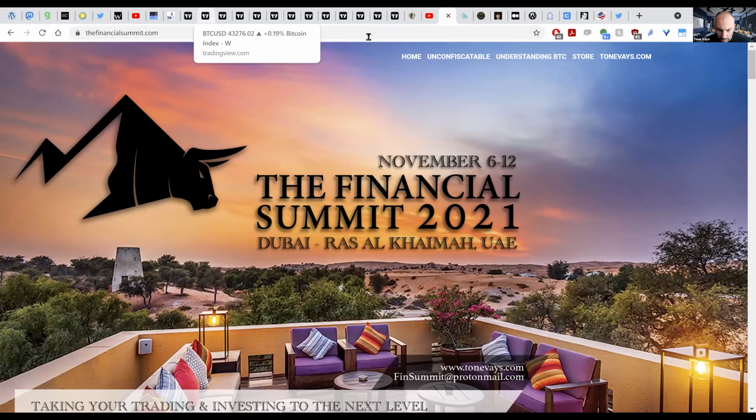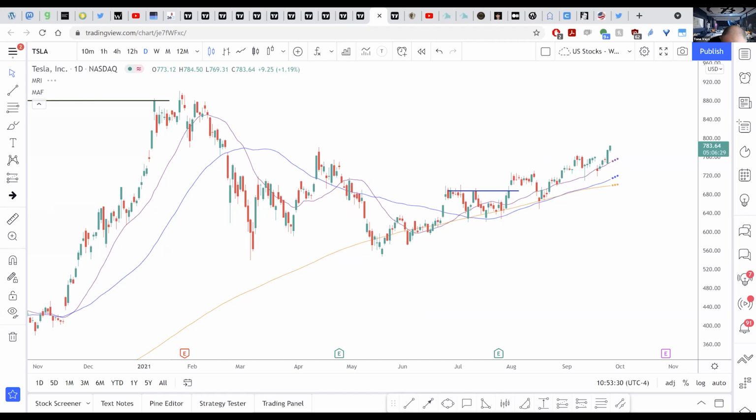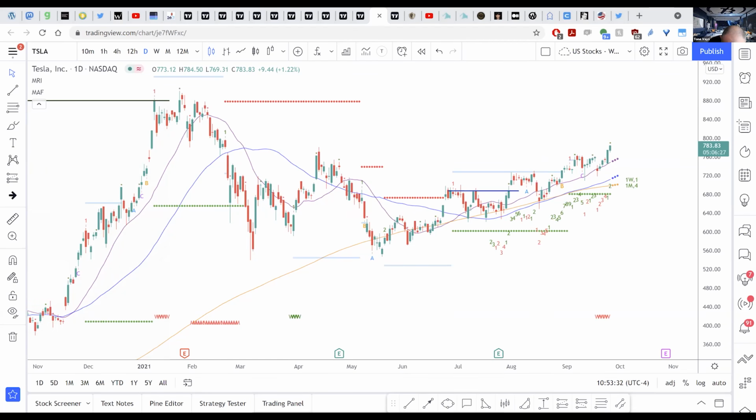Let's go to some stock charts, and we're going to look at Tesla first. Thank you, Mark, for the question. I have a triangle breakout target of $955 and maybe as high as $1130. Close the week bullish. All right, let's take a look at Tesla.